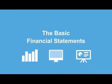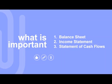So what are the basic financial statements, and why are they important? We have a balance sheet, an income statement, and a statement of cash flows. Those are the three basic financial statements that everybody looks at or would like to look at.